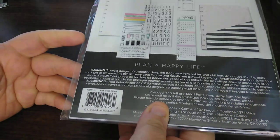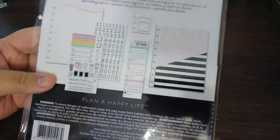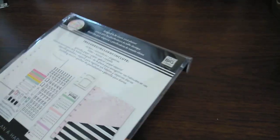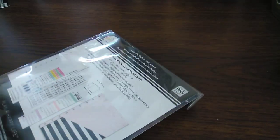And then that is the UPC. But look at all the goodness you get. I mean, you guys have already seen the pocket folders all the time. But I wanted to show you what's really in here. You don't get a lot of it. Like, you'll probably get, like, 10 sheets of this.